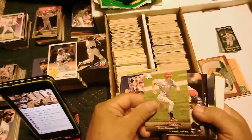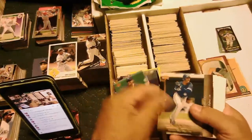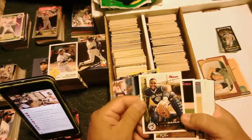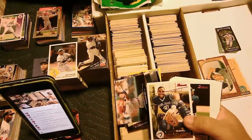Brett Boone, Greg Jeffries, Jeff Cirillo, Devon White. Here's a Carlos Delgado. Nice. I don't think I have that card.